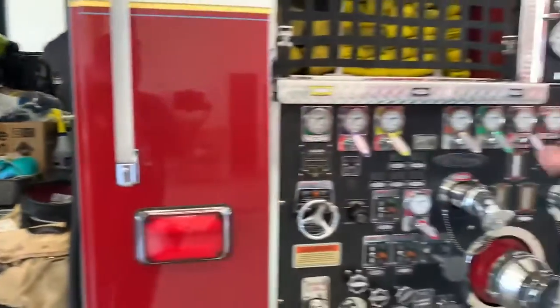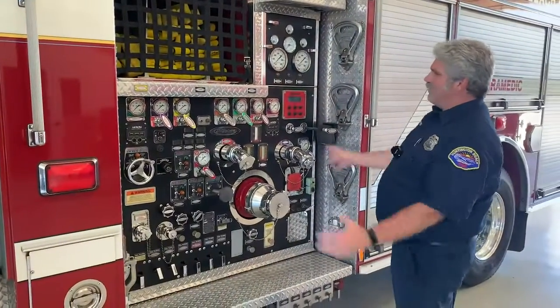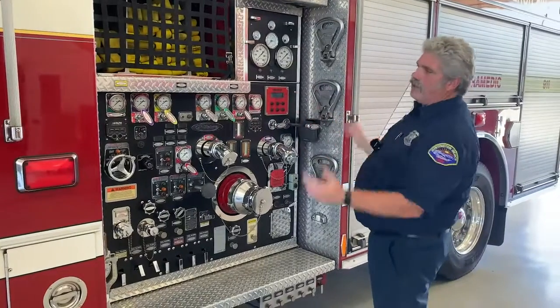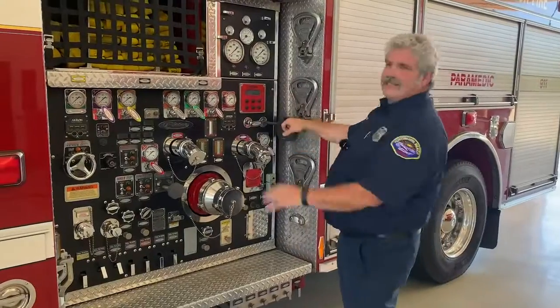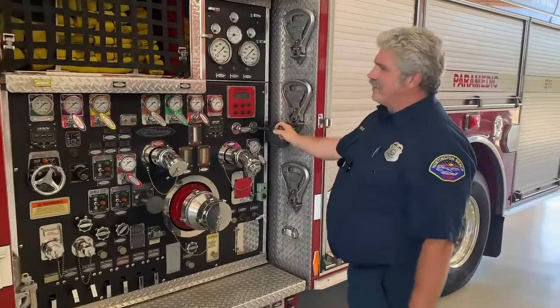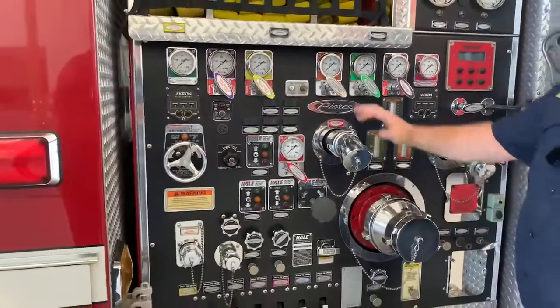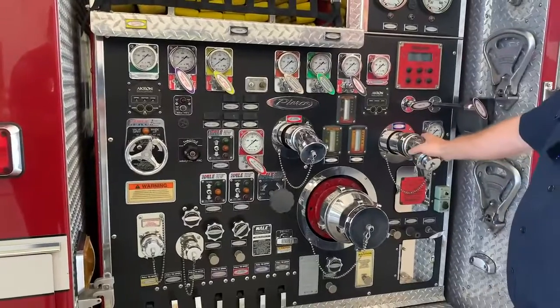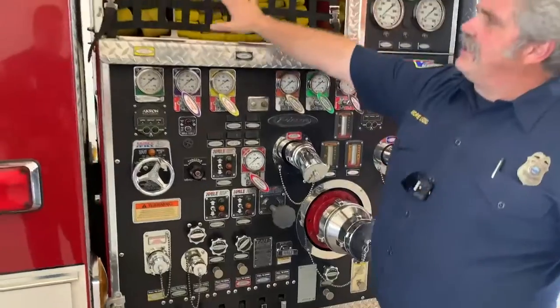As we move to the center of the fire engine here, you see a lot of shiny buttons and gauges and valves, all right? Well, this is what we call the pump panel, and as a fire engineer, I'm supposed to know this thing inside and out, and over the years I think I have. This is how we deliver water. Water comes in from our fire hydrants, and water comes out from our different hose, what we call our discharges. And you can see some of our hose here.